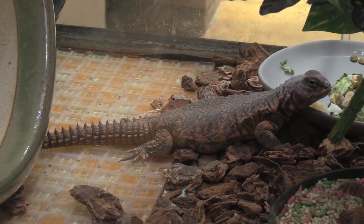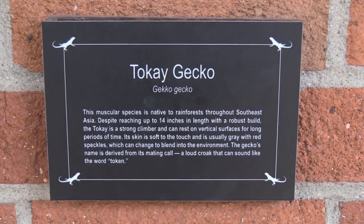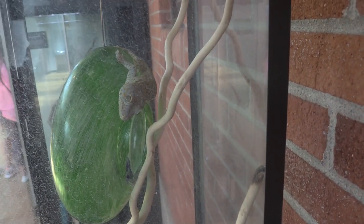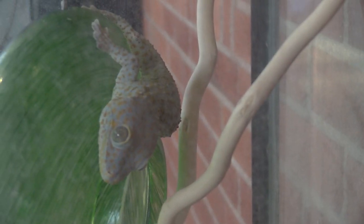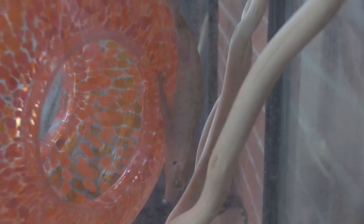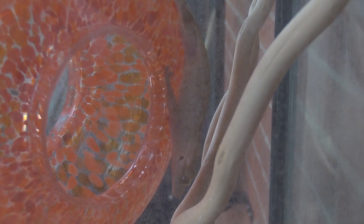Right. He likes seeing all the little lizards. Oh, we got a Tokay gecko. Look, and he's right here. It's a gecko. Got a crescent gecko. It's a crescent gecko.